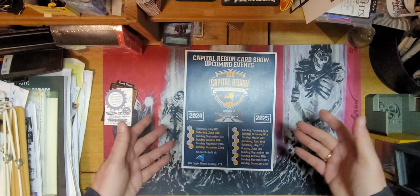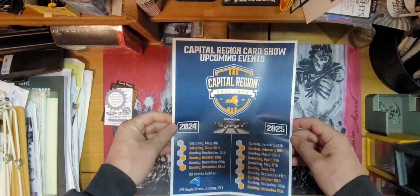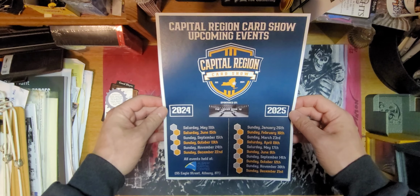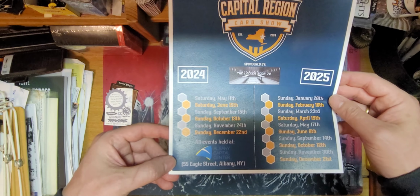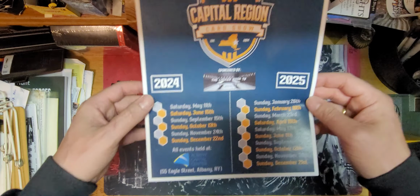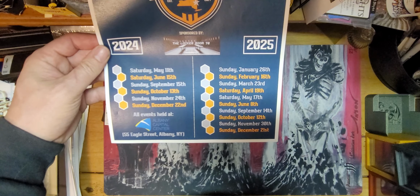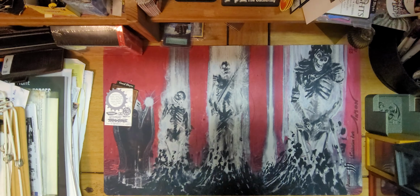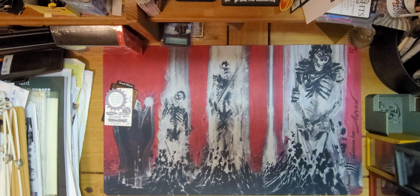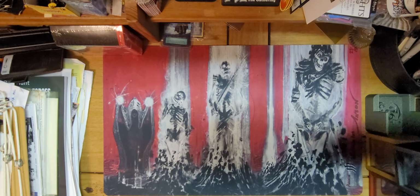Coming up, this is the new schedule for one of the card shows that we attend regularly. This is put on by Scott at the Capital Region Card Shows at the Albany Capitol Center. It's at 155 Eagle Street in Albany, New York. That is the convention center downtown Albany. And the 2025 schedule is right there. We attend every single one of these shows. We'll have a table there, or 2, or 3, or maybe more. We don't know how many we'll have at the time, but we always bring a crowd and do not disappoint with our sales and our specials.